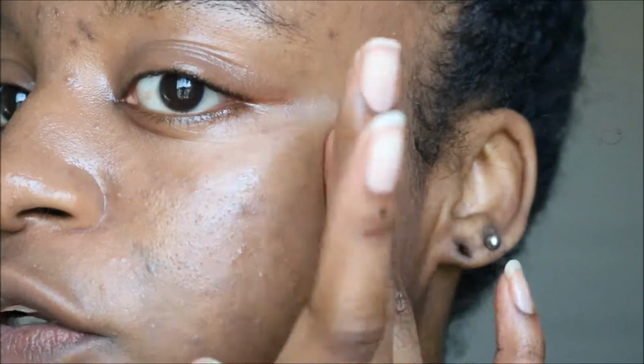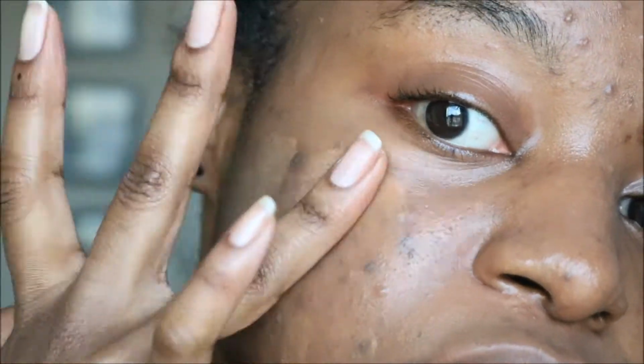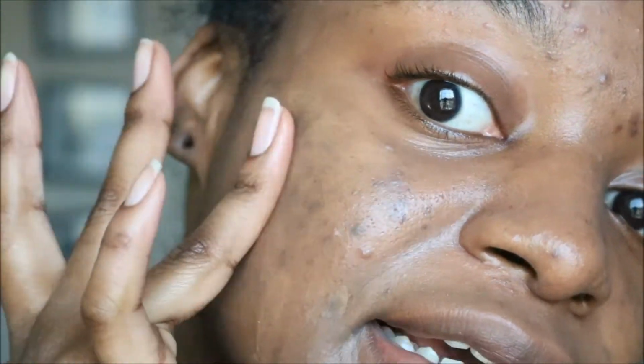So this one right here, since it is a little bit darker, and sorry, the AC of course just came on. You know, just fade them out a little bit. That's the word, fade, not really cover. And like I said, I didn't use the foundation since I got it.